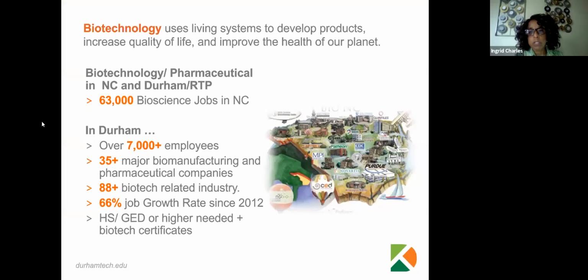So biotechnology, what is that? It uses living systems to develop products, increase quality of life, and improve the health of our planet. In North Carolina, there are over 63,000 people working in different jobs. And in Durham alone, we have over 7,000 employees working in the industry. We have more than 35 major biomanufacturing and pharmaceutical and chemical companies. And since 2012, we have seen a growth of over 66% in jobs in the area.